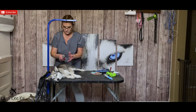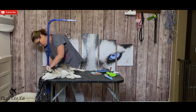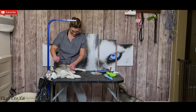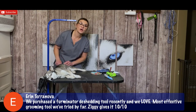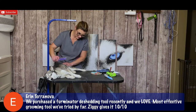I think Aaron and Jack Terranova were late. You want to go over the Furminator again? Aaron said, we purchased the Furminator de-shedding tool recently and we love it. The most effective grooming tool we've tried by far. Ziggy gives it 10 out of 10. Throw it away. I'm going to tell you right now, throw it away.